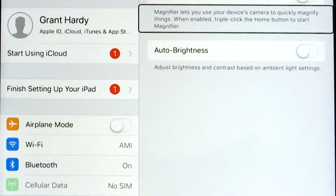Magnifier lets you use your device's camera to quickly magnify things. When enabled, triple-click the home button.